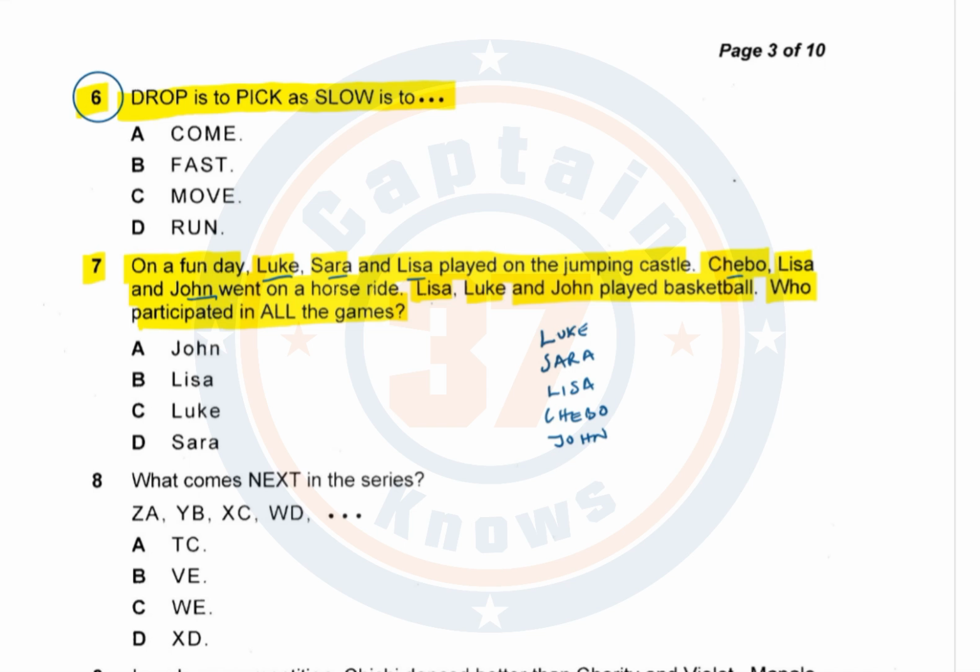Then take note of their activities. So the activities include jumping castle. So I'll just write JC there. Then there's horse ride, HR, and then there is basketball, so I just write BB. Then I'll tick who took part in which particular activity. So Luke, Sarah, and Lisa played on the jumping castle. So Luke, jumping castle, Sarah, jumping castle, Lisa, jumping castle. Chevo, Lisa, and John went on the horse ride. So Chevo, horse ride, Lisa, Lisa also horse ride. John horse ride. Then Lisa, Luke, and John played basketball.